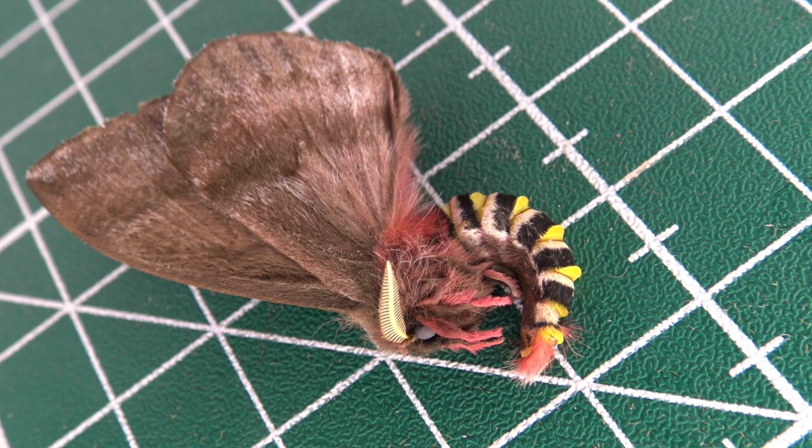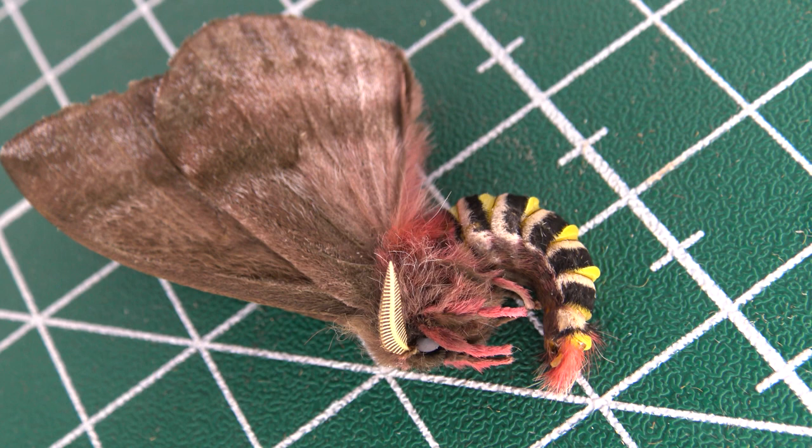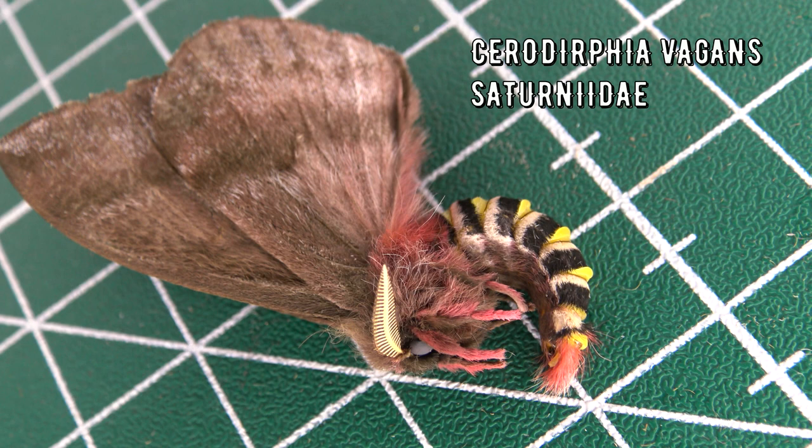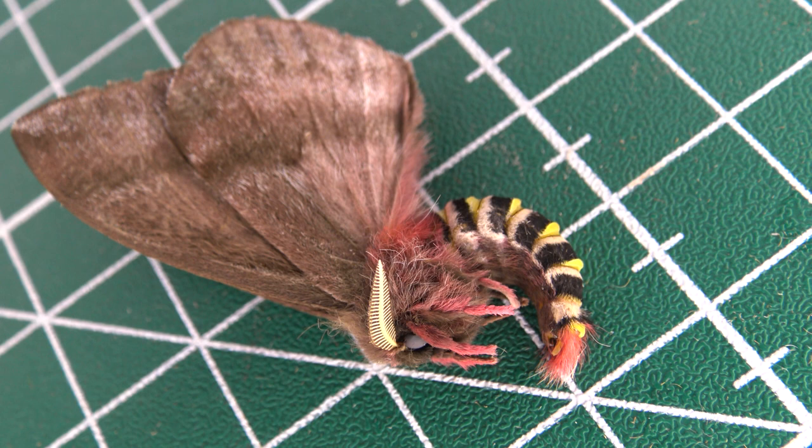Ooh, and here we have the male of one really incredible species of Saturnidae. Even though it's rather small, it's one of my favorites. This is Cheiroderphia vagans. Males of this species are common, although I've never seen a female before. If they're touched, they curl up into a ball and display their colorful abdomen in order to intimidate onlookers. Yes, their colorful butt is meant to scare their enemies.